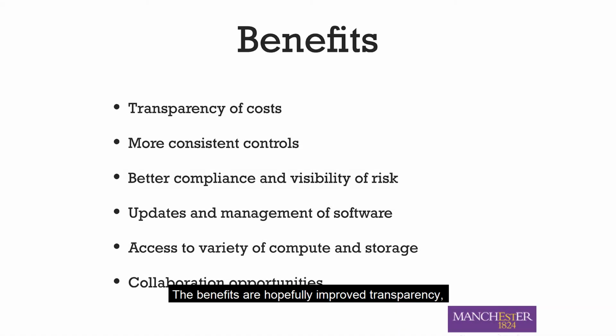Finding that balance is part of the trick there. But the benefits are hopefully improved transparency of cost, which we hope will benefit our IT services and research IT colleagues, because at the moment, for a researcher, as far as they're concerned, all of this is free. Whereas if we could actually start to expose some of those costs, it would hopefully help us make the business cases that we need to make around how we manage and sustain these services going forwards.